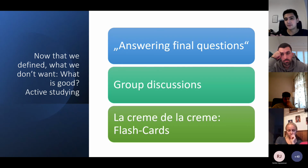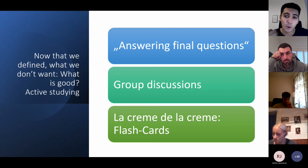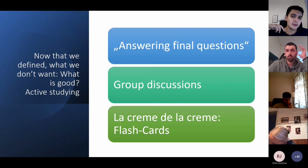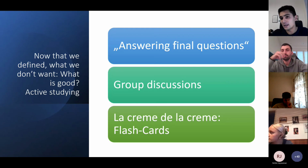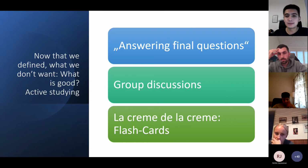So now that we defined what passive studying is and what bad study habits are, I would like to define what active studying is. How should you approach studying when you're going to med school? I will break it up into 3 points, basically 3 study techniques, and you can figure out what works best for you. Studying is a long-term process, an active process, and at the end you need to figure out what works for you. But never be afraid to change your studying.